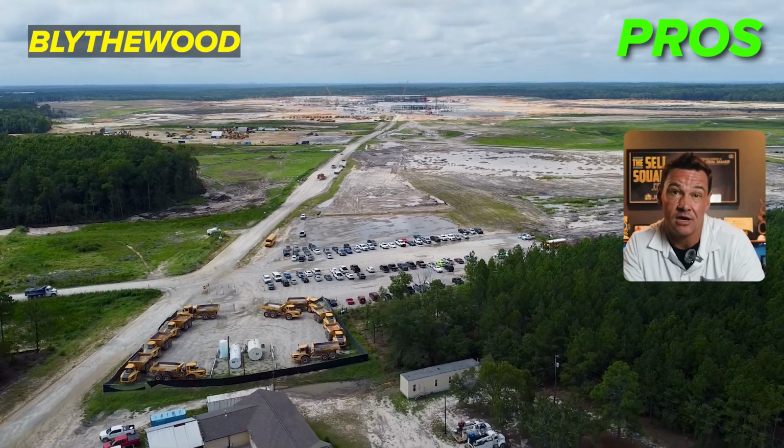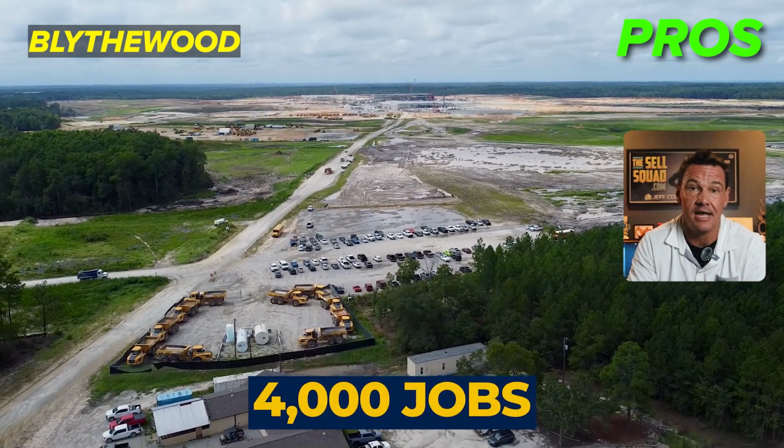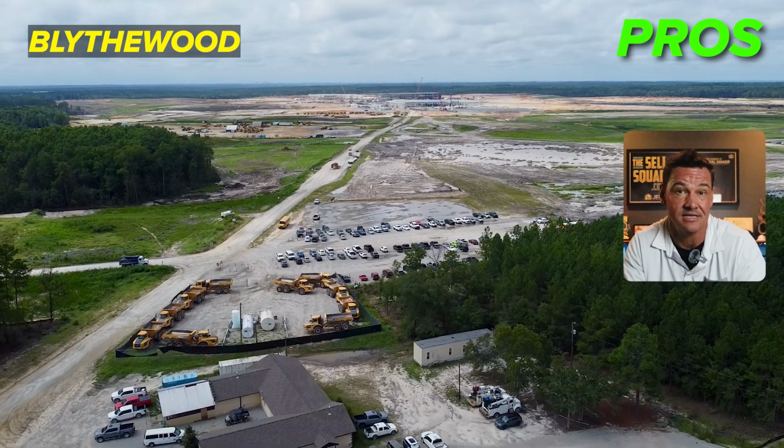It was originally said that it could bring 4,000 new jobs to the area. So that's why this area again is continuing to change by the day. Now rolling into the cons.